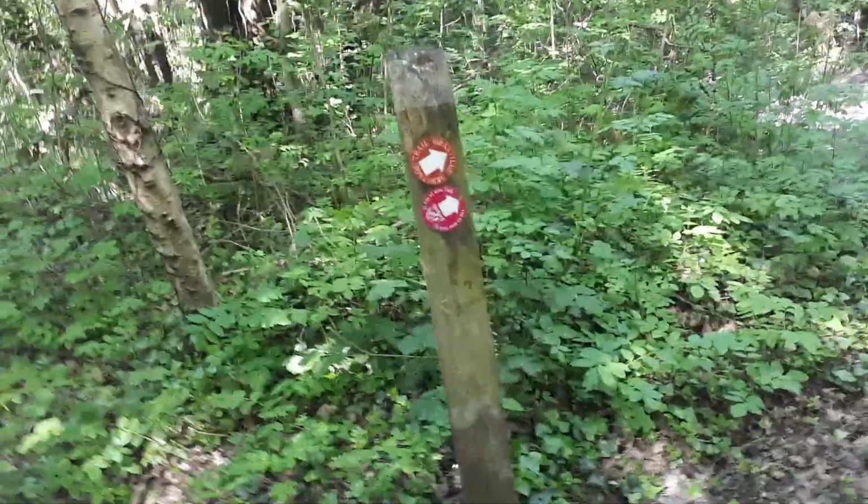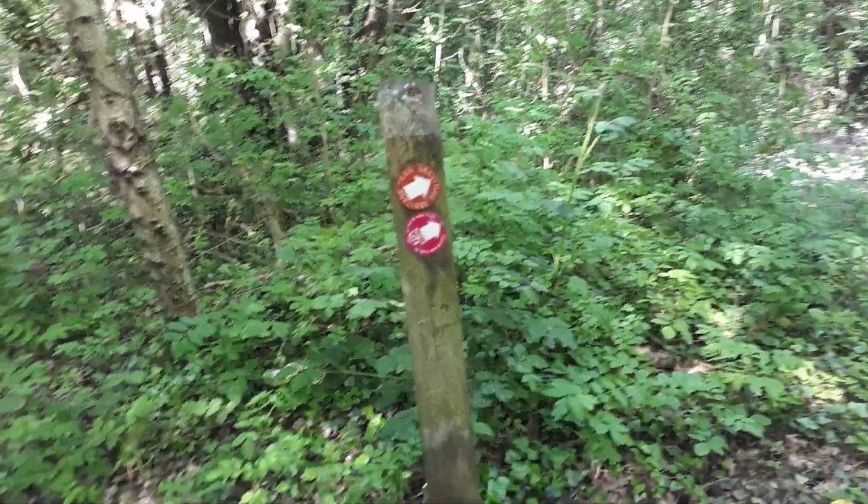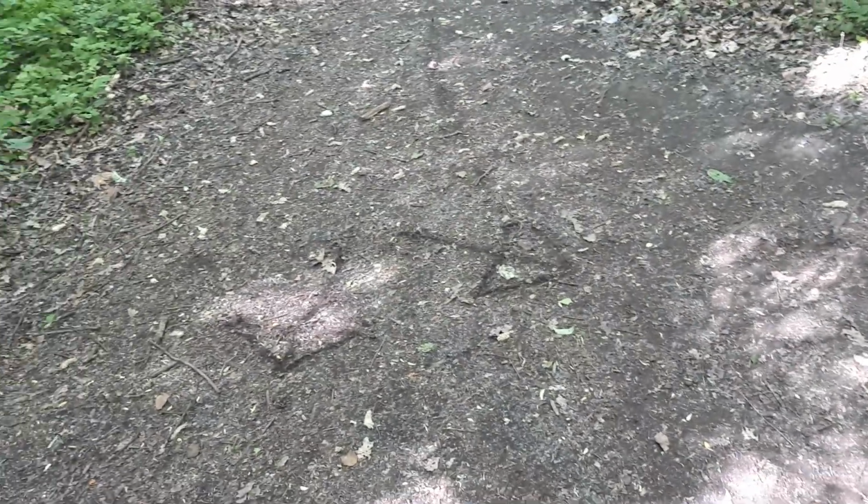So a T50 trail. There's markings in the path for various cyclists, I assume, because some of these tracks look like bike tracks.